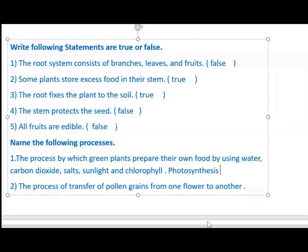Photosynthesis. You can write the answer now. Check the spelling. P-H-O-T-O-S-Y-N-T-H-E-S-I-S, photosynthesis.